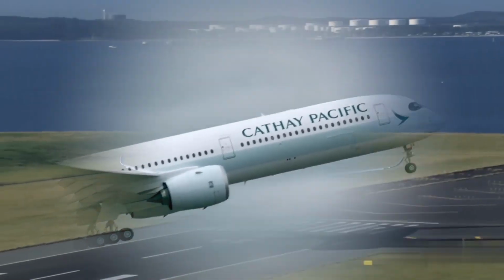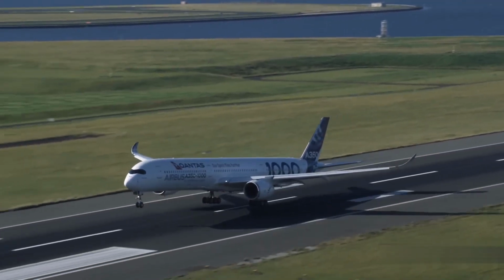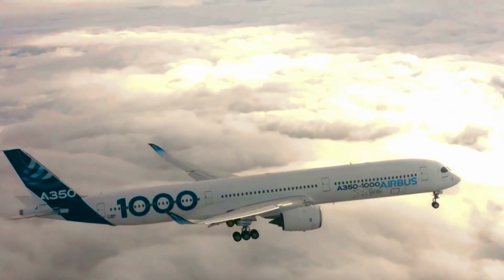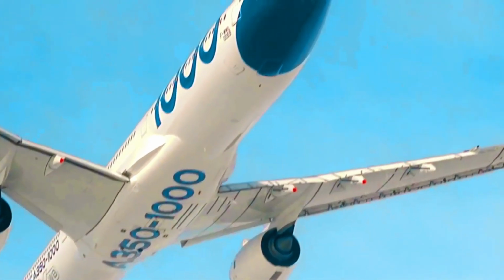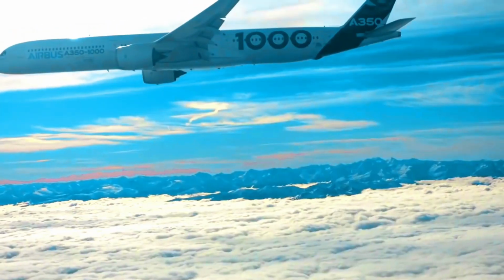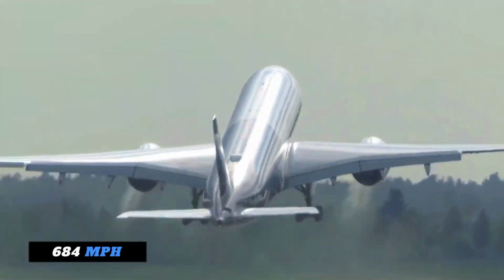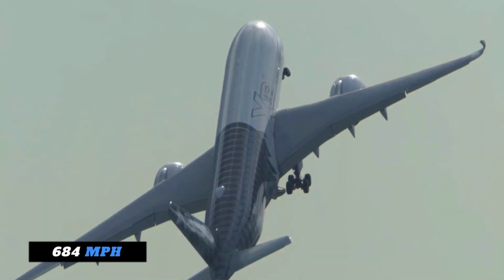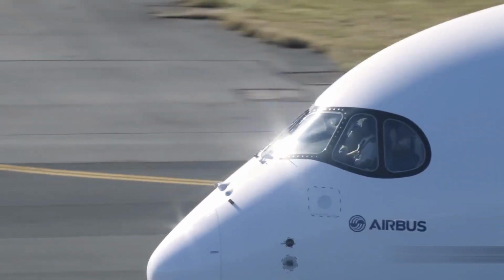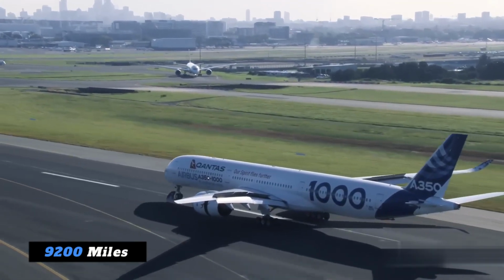skies. Fuel is the lifeblood of any aircraft, and the A350-1000 can carry a maximum of 41,000 gallons of it. That's enough to take you on an incredible journey across oceans and continents. Speaking of journeys, how fast can this marvel fly? The A350 can cruise at a blistering 684 miles per hour, making it one of the speediest birds in the sky. But what about the range? The A350 can take you on adventures spanning up to 9,200 miles.